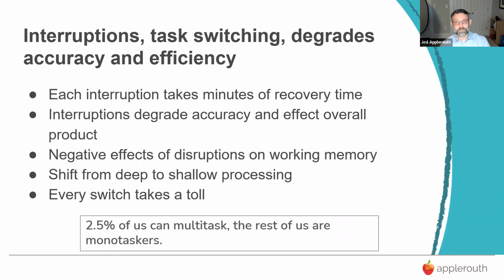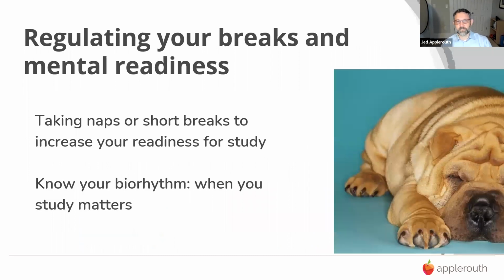None of us are really very good at multitasking, except for like 3 out of 100. And so every interruption, it takes us minutes to get back to where we were before. So that's why I really want clear divisions. Breaks are lovely. By now, I hope you've learned that. And also knowing your body rhythm.